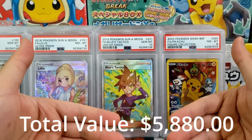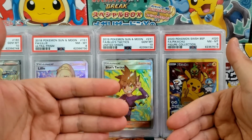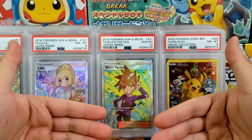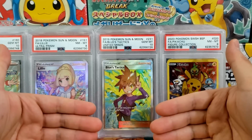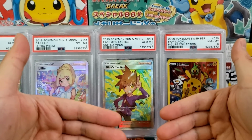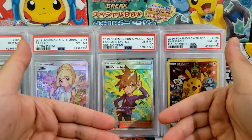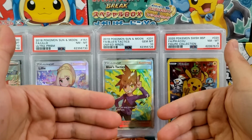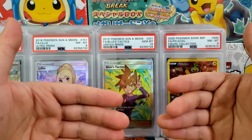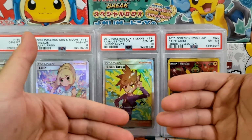Most people are not going to be grading cards like Lily Full Art from Ultra Prism or Shibuya Pikachu. Those cards are just not common in most people's collections. Most people are grading set releases, and those cards have significantly lower value. Most people are grading modern set cards, and those cards tend to be some of the lowest returns in terms of grading value. So in general, I still think it's a very risky proposition to grade most Pokemon cards unless you really know what you're doing.